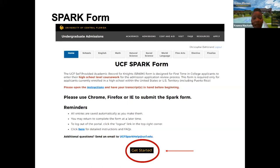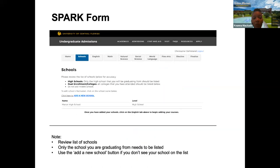Now, once you hit that Get Started link, here you'll be able to see the complete tab. So you'll see the school's information, English, math, natural science, social science, world language information, fine arts, and electives. Now, the schools should automatically populate for you, so you should be able to view a listing of your schools.